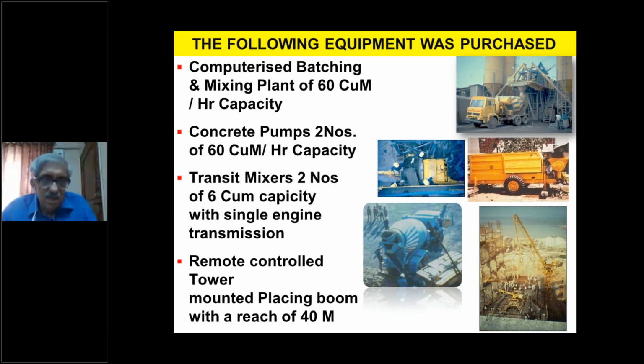So we purchased a 60 cubic meters per hour plant, which was completely computerized, but it can be run on a manual mode like a normal, ordinary concrete plant, where the operator has to press one button at a time for each ingredient, release the button when the adequate quantity by weight has fallen into the batching pan. It can run on semi-automatic. One button is pressed and the concrete is produced by the computerized batching plant with the help of data fed into it prior to starting the plant, and one at a time, 1 cubic meter will fall into the transit mixer below.